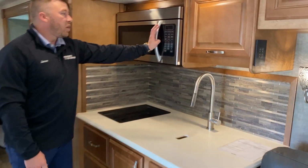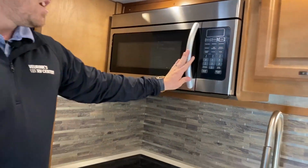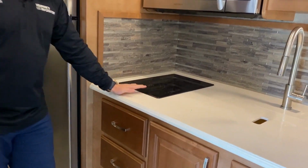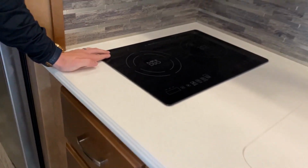So, as we work our way back, kitchen, galley, full appliance suite, all residential. You get the 31-inch microwave. Does have convection capabilities because you do not have an oven, because we option in the induction cooktop. Now make sure you get the right pots and pans for this thing. You should know that with induction.